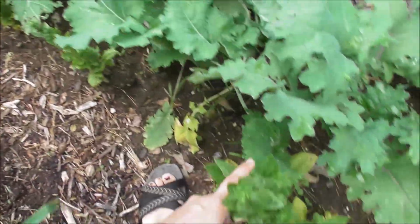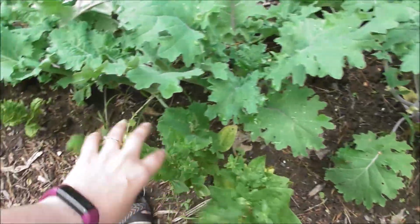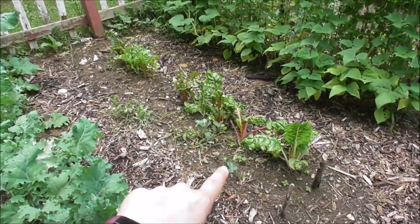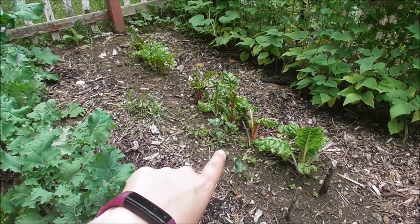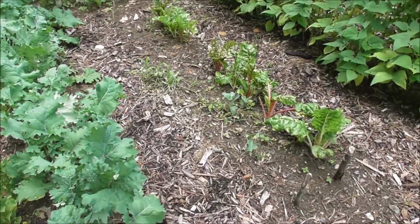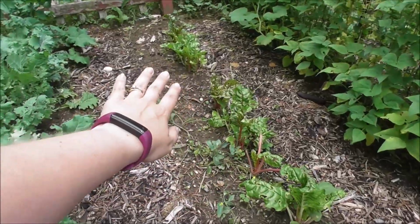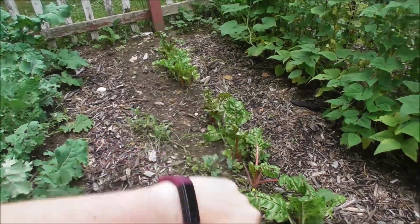And then you can see the spinach has already bolted, and that needs to get all taken out and fed to the chickens. I originally had some pak choi here. That all bolted. We had such warm weather. We never ended up getting any produce out of that. But I do have this row of Swiss chard. We've been harvesting the baby leaves for salads.